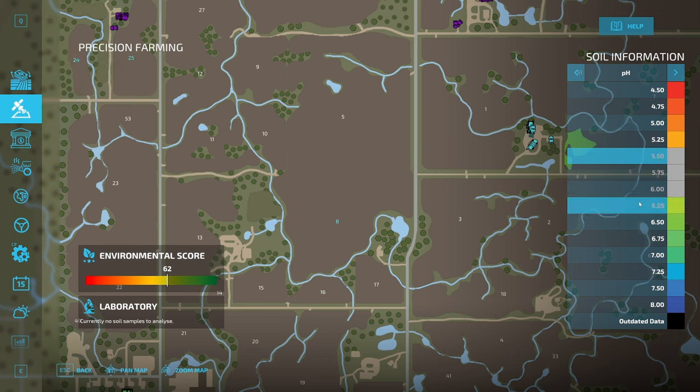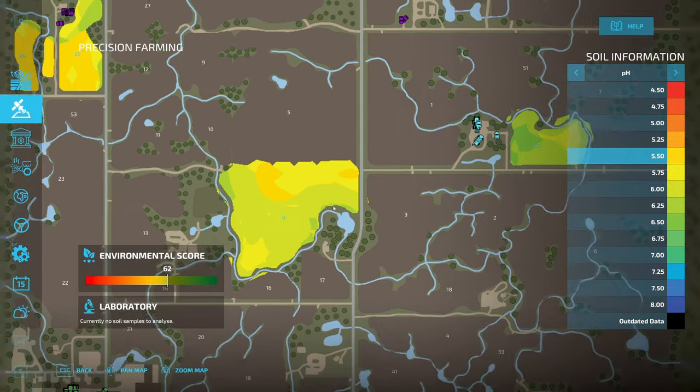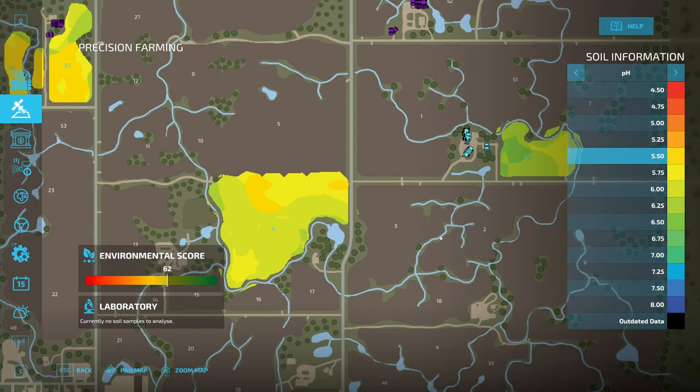Yeah, 6.25 to 5.5 in field 8. So we'll probably leave that too. I was thinking we might rent the floater and do that one again, but we probably won't. Definitely not for our small field next to home here. That one's perfect.